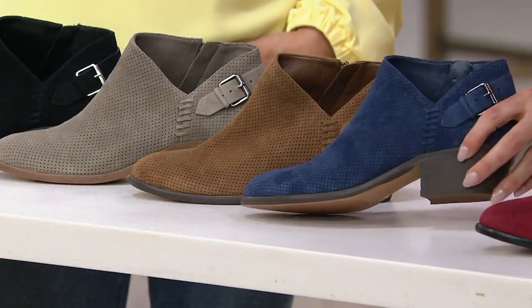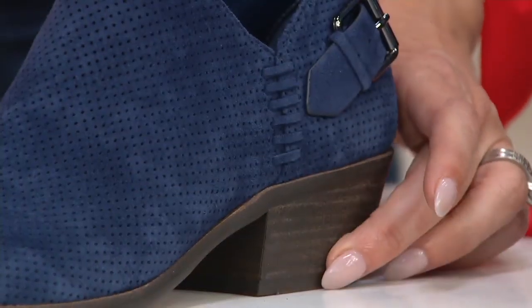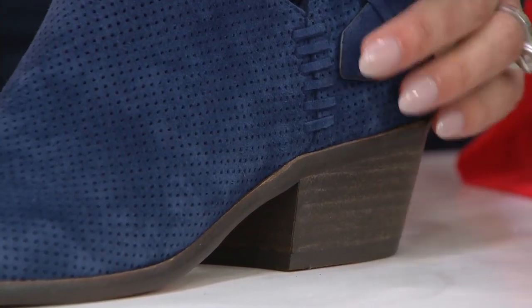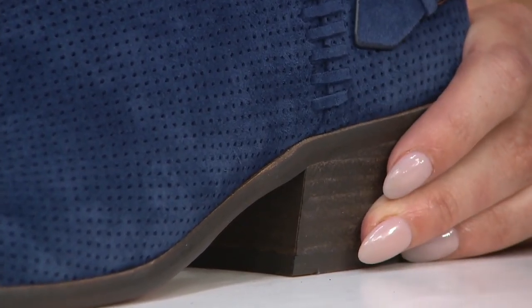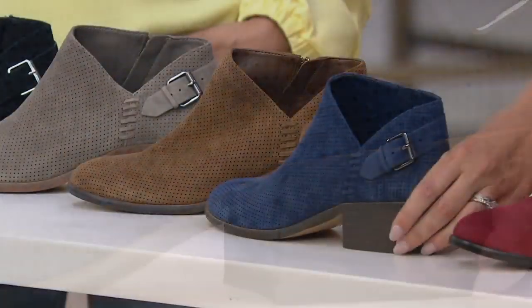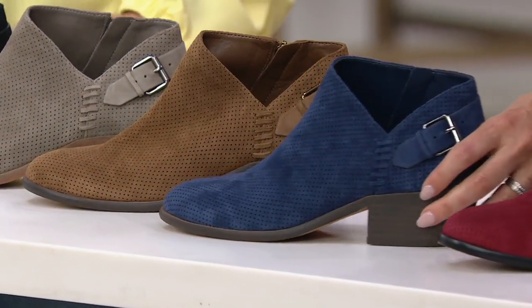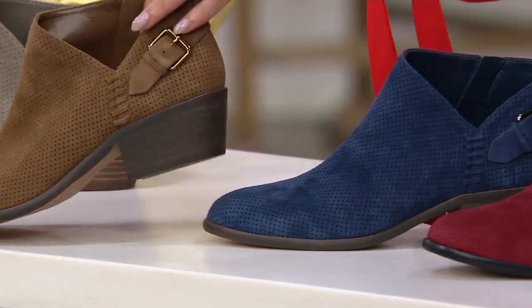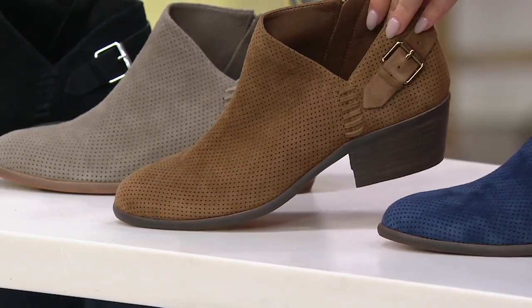Do you know what I've always noticed about Vince Camuto? You guys always make the heels look good. Sometimes a stacked heel can look a little moderate or take a nice shoe and make it look a little less expensive. The stacked heels on Vince Camuto always look amazing, like really high end, finished. Here's the pumpernickel, which is a really great, easy brown.